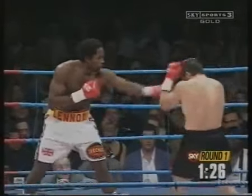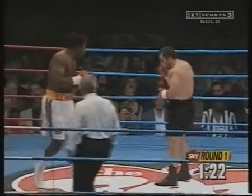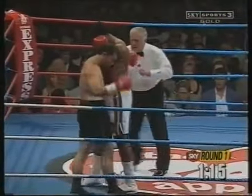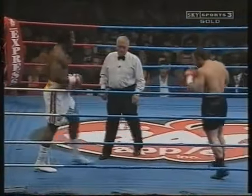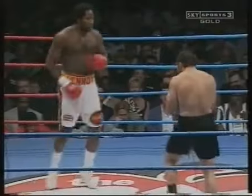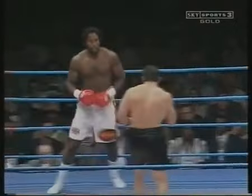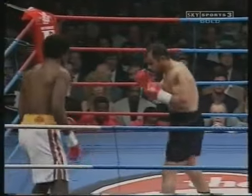Lewis using that jab to good effect. That's what he's got to do. Just measure him. But like he tried there, he was a little bit short with that right hand. But if he can measure him with a jab, he can land with the right. Don't hold. Let him go. Hey, stand back. Box on. Lewis has always had great speed and athleticism. A lot of people who fought him say it's very hard to get out of the way of his punches. He throws them with such blurring speed. Very quick for a big man.